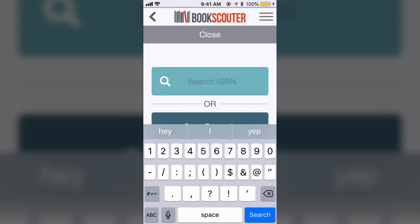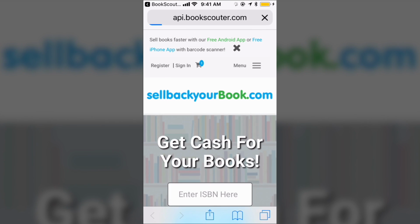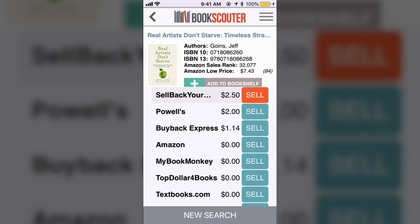And so here's another book. We'll just scan the barcode. All right, and then here's another one for sell back your book. So I'll just add that to the cart there. And then it'll just continue adding up all the ones that you added. And then once you get everything of value in there, you can go to those companies that you've added some to the cart. You can print off the shipping label with them. Each one of them is slightly different, but you print off the shipping label and then just ship it off and then get paid.